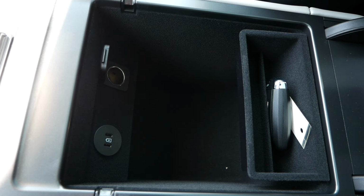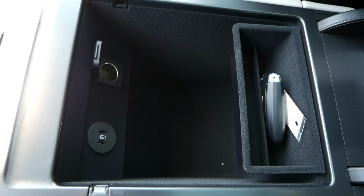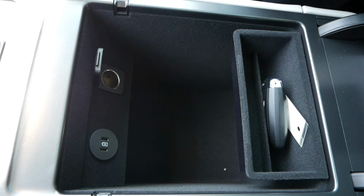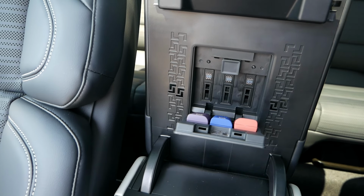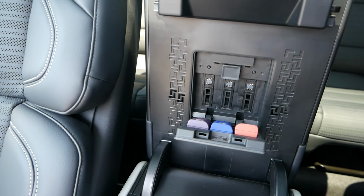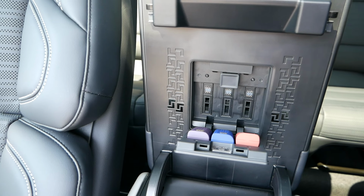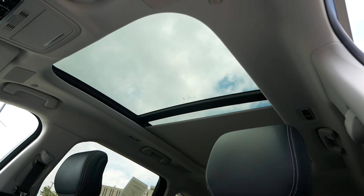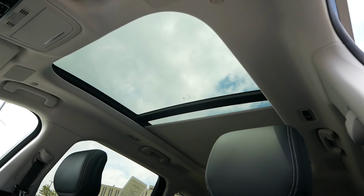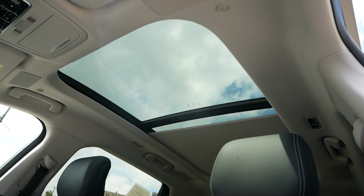Then for the center storage compartment, there is enough room for some smaller items, maybe a couple smartphones, wallets, or other tech gadgets, 2 USB-C inputs, a 12-volt outlet, a cubby for your key fob, and then also the storage compartment for your cartridges for the smells. And I have to say, it smells really nice here, especially the violet cashmere. Smells really nice. And then lastly, to round out the front seating area, above will be a panoramic moonroof, which brings in a lot of natural light to the interior.